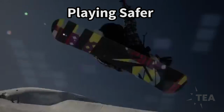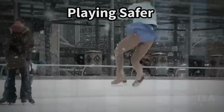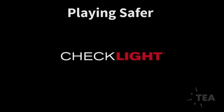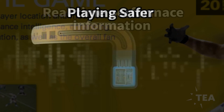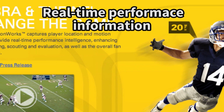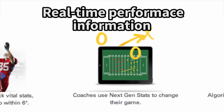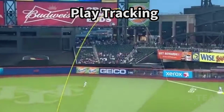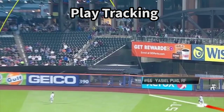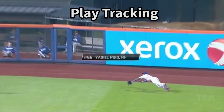For fans that want to watch highlights, as well as make them, preventing injury is always on their mind. Reebok's wearable device, the Check Light, measures the force of impact and lets athletes assess safer ways to play. Starting this season, players on all NFL teams will be wearing RFID sensors, giving fans real-time speed, distance, and performance information. Baseball statistics have been brought to life through visual tracking systems. They measure distance, speed, and trajectory, and display it in a clear, infographic style for quick fan reference.